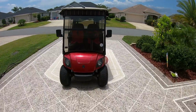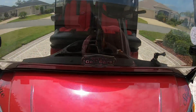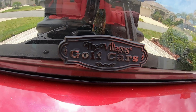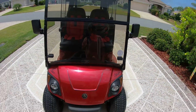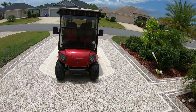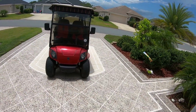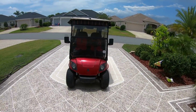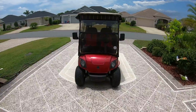This is a 2015 golf cart. And as you can see by the badge right there, it came from the Villages Golf Cars store. I'm going to show you some of the upgrades that I got. This is not the only upgrades you can get. Especially now, there's a lot of different upgrades you can get. Let me get the camera straight here.